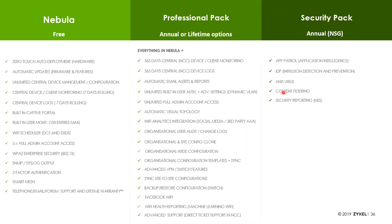And then we've got the security pack, which essentially is your UTM services on our gateway. So it's app patrol, intrusion detection and prevention, antivirus, content filtering, as well as a number of different reports on those different features and how they take place there.